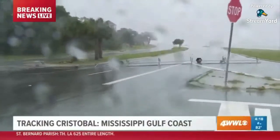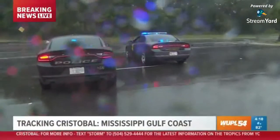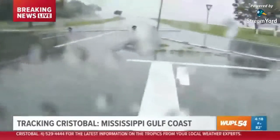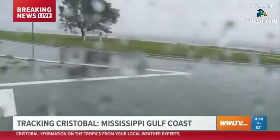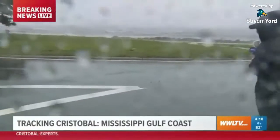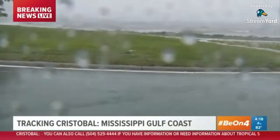This is the strongest the wind has felt since we've been down here in Mississippi. I'm going to take you over here to look at the Gulf, because you can definitely see how strong the wind is. Can you guys hear me? I think we might have been having mic issues. Can y'all hear me now?